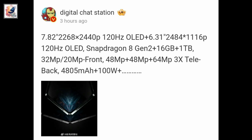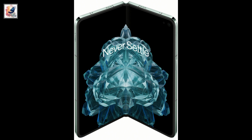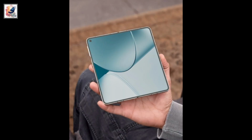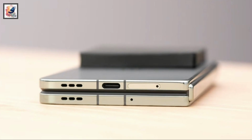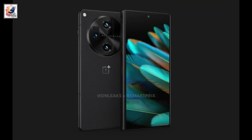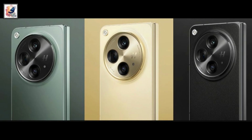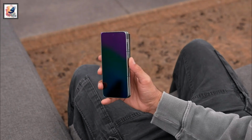Let's now talk about the phone specifications. The OnePlus Open is rumored to have a 7.82-inch inner display with a smooth 120Hz OLED panel, and the phone also comes with a sleek design, a full-screen cover display, and a cool triple camera setup on the back with Hasselblad branding. For the camera, a 48 megapixel main sensor, 48 megapixel ultra wide, and 64 megapixel telephoto lens with 3x optical zoom, and the front comes with a 20 megapixel selfie camera.